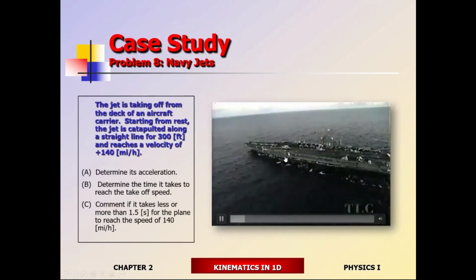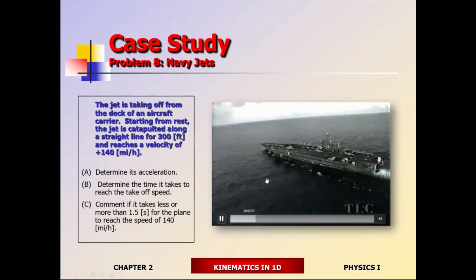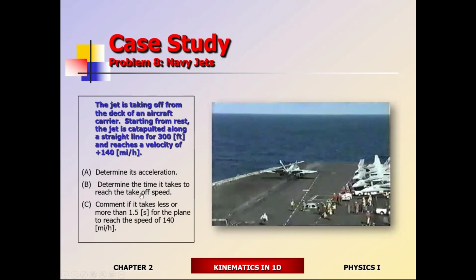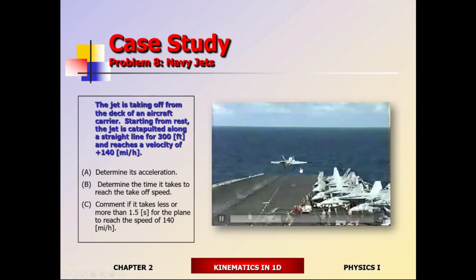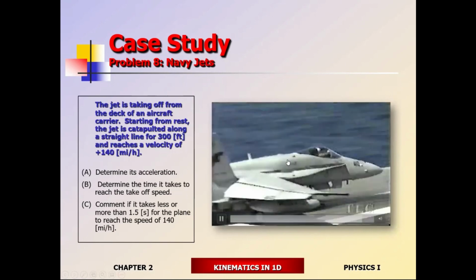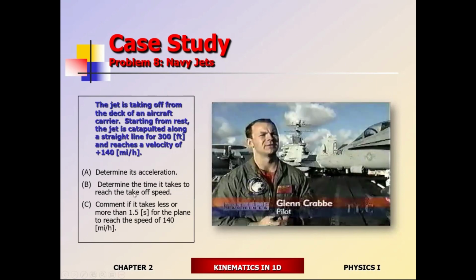Okay, so I got a question for you. The John C. Stennis has 4 steam catapults, which together can launch planes at the rate of 3 a minute. 3 a minute, guys. It's 0 to 140 miles per hour within 300 feet. How long would that take? Yeah, in a catapult shot, you do about 0 to 140 in about a second and a half. This guy says it takes about a second and a half.